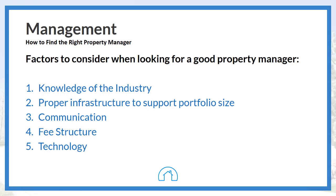You're going to want to make sure that they have the proper infrastructure in place to support the portfolio size. So you're going to want to ask them, how many homes do you manage? If they tell you they manage 1,000 homes and they only have 1 or 2 property managers, they're overwhelmed. They're not going to give you the type of service that you're looking for. Somebody that's managing 1,000 properties better have at least 4 managers.